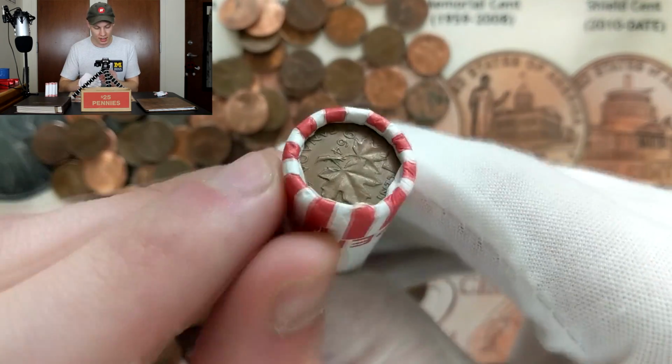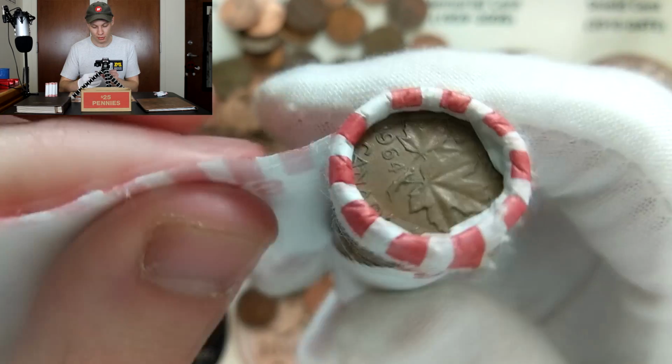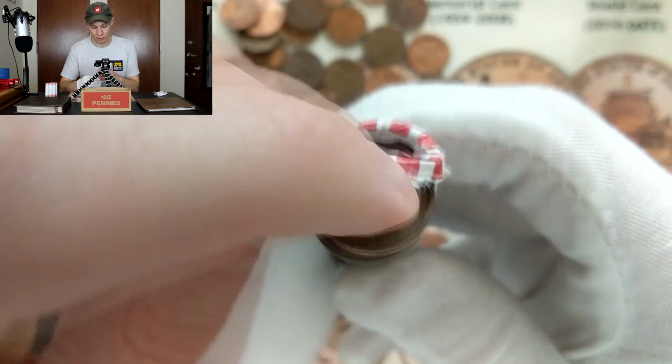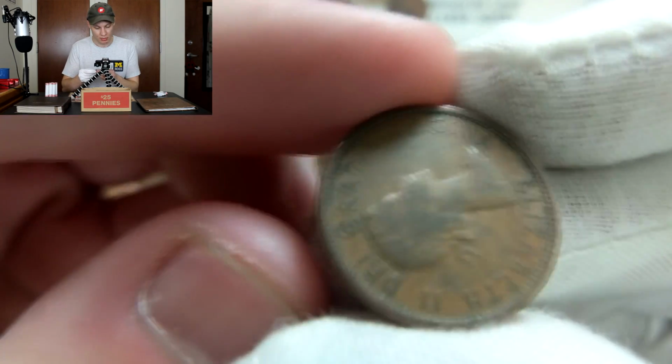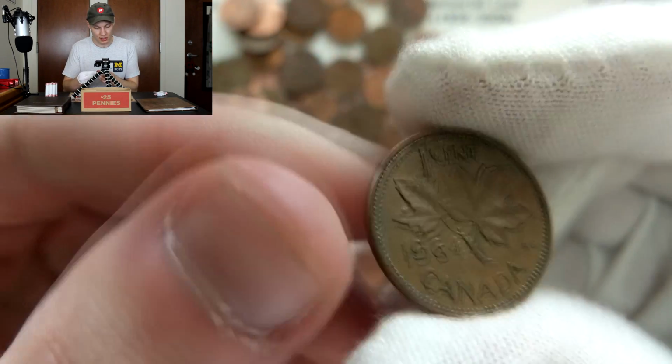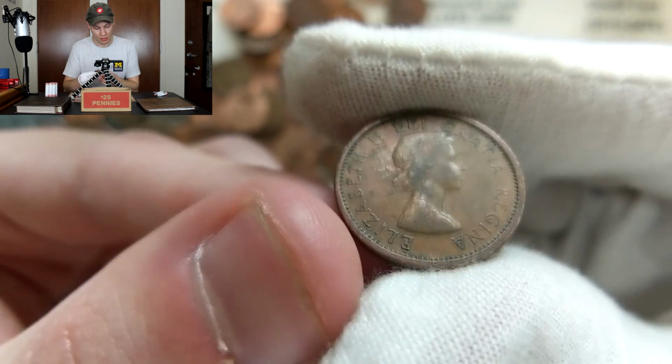This is going to be a young head Canadian. It's the last year that they were made. They were made from 1953 up through 1964, and this was the last year, by far the most common year. And that is what the backside of them looks like, as you can see there. And like I said, the date is 1964, so this isn't a rare coin per se.